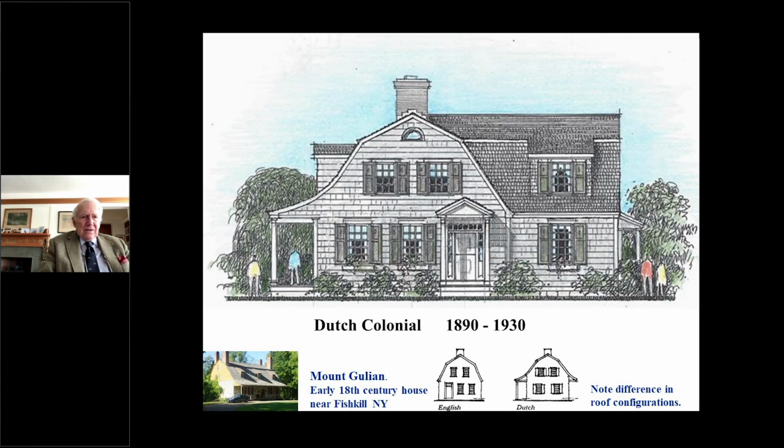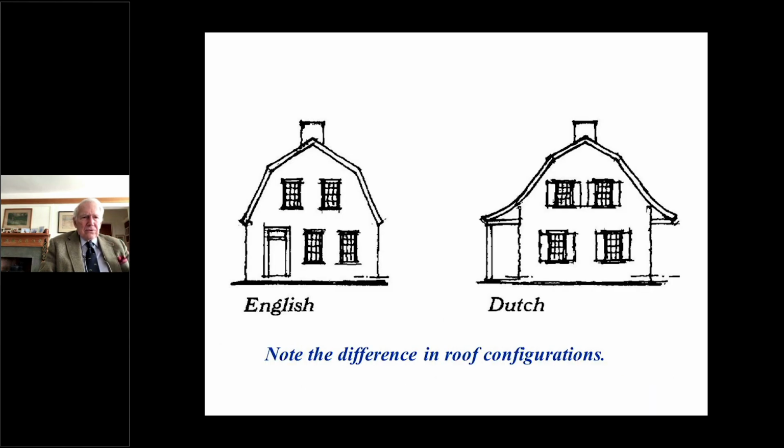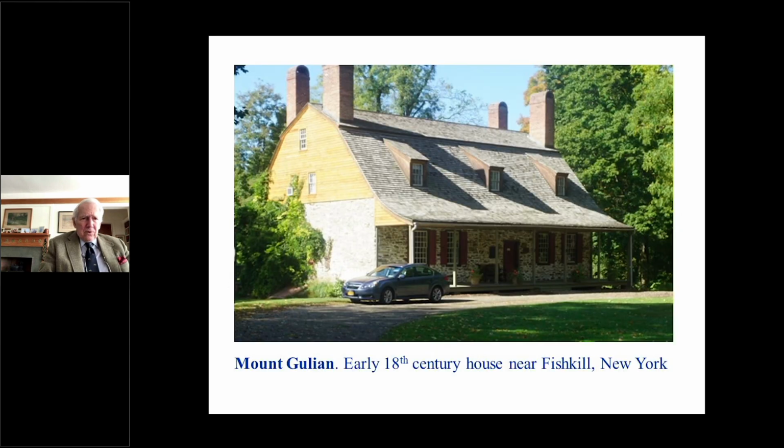And this Dutch, note the difference in that little picture in the middle of the roof pitches. The English were the two slopings of a Dutch, or a gambrel roof rather, pretty much the same. The Dutch had a flare, very short at the upper part, steeper, and often had that flare, and you can see it in Mount Julian, a wonderful example. Let's go to the next slide, and you'll see a few examples.